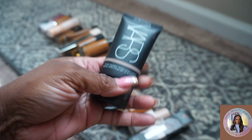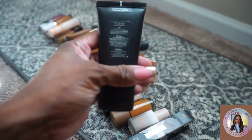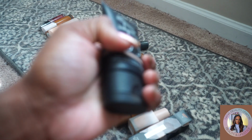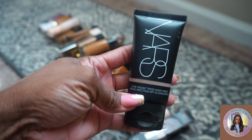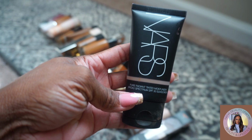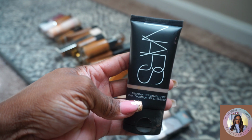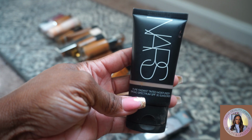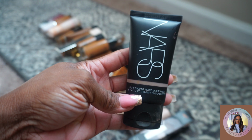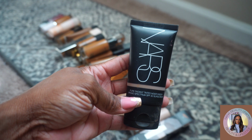A Nars tinted moisturizer, and this is in the shade Marquise Medium Deep 2, which I usually get Macao in Nars. I don't know what possessed me to get this. So I'm going to set this to the side because this is a tinted moisturizer and the summer months are coming up. And I'm not quite sure if I remember anything about this tinted moisturizer. So I'm going to set this to the side in my use it up pile.